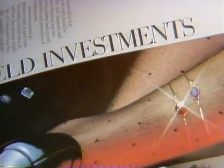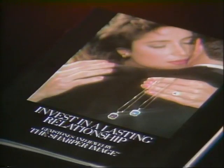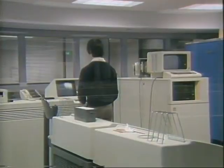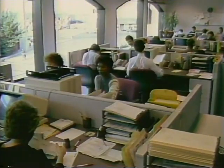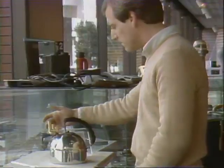And in 1983, this investment treasure chest, the Sharper Image Gemstone Catalog, won the John Caples Award for Best Catalog from the Direct Marketers Guild. While artistry, variety, and marketing skill are the substance of the Sharper Image's success, they are solidly backed by a commitment to the most important ingredient, the customer.